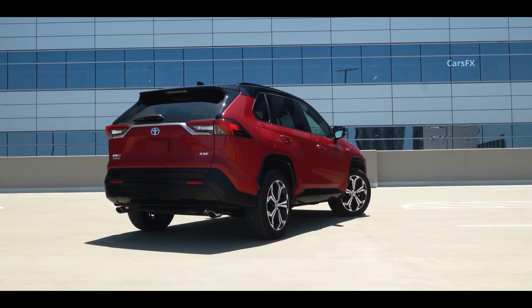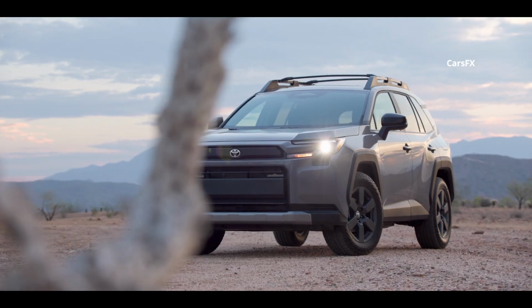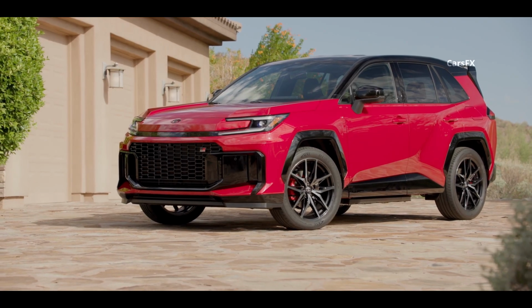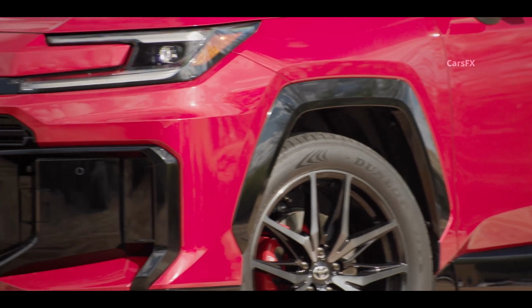The new RAV4 throws out everything that defined the old generation except for its dimensions. The core design features a color-matching grille, the rugged or woodland design replaces the grille with a simple black bar with two LED lights on each side, while the sport design gets a massive black hole dominating the entire fascia.